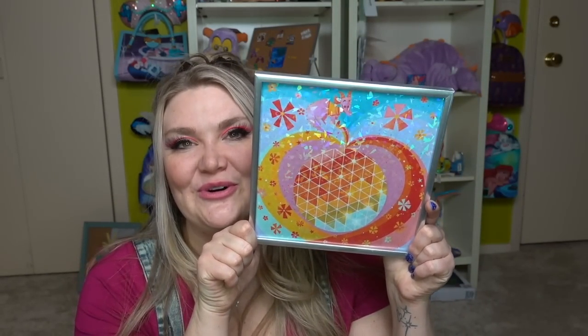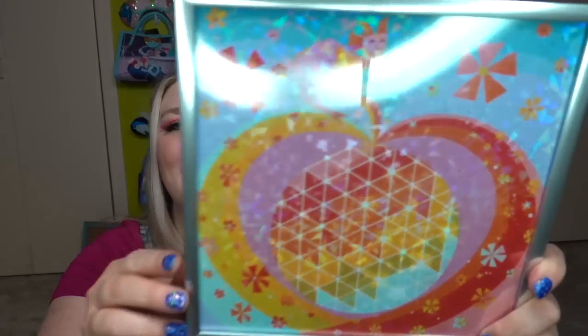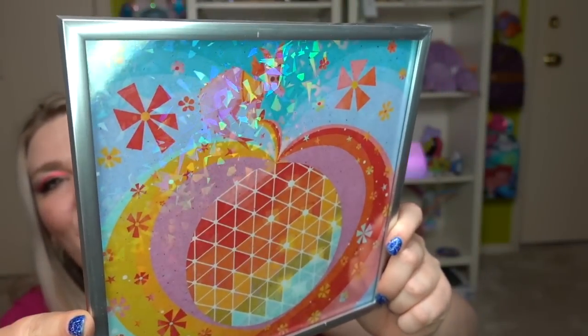Another small shop that I am super obsessed with is Mare Bear Press. If you have seen, again, any of my recent haul videos that include small shops, I live for Mare Bear. And she has made the most beautiful Figment. It's like he's pouring paint around Spaceship Earth, and it is all magical and rainbow, and it's got flowers, and he looks so adorable. And the print is holographic, and oh my gosh, it is so stunning. It's so hard to pick up on camera because it is so shiny.